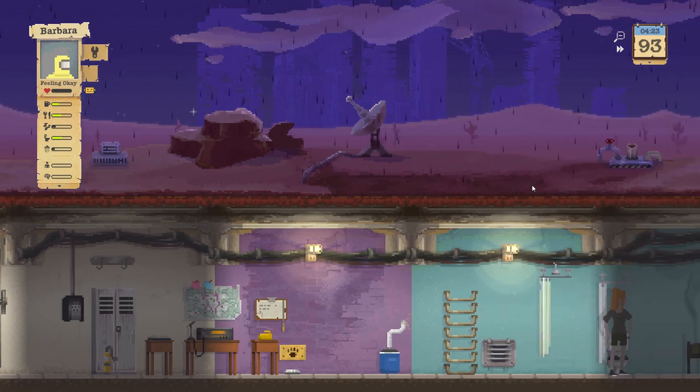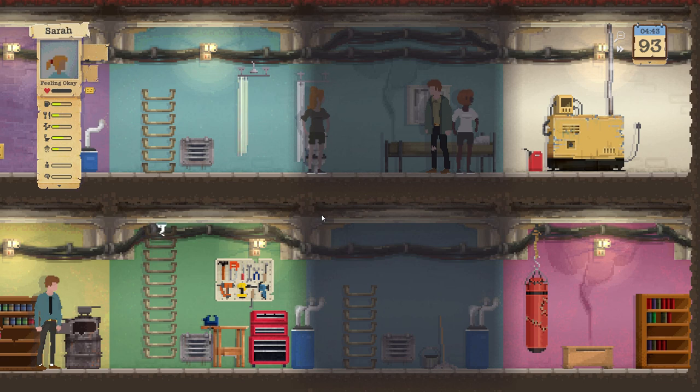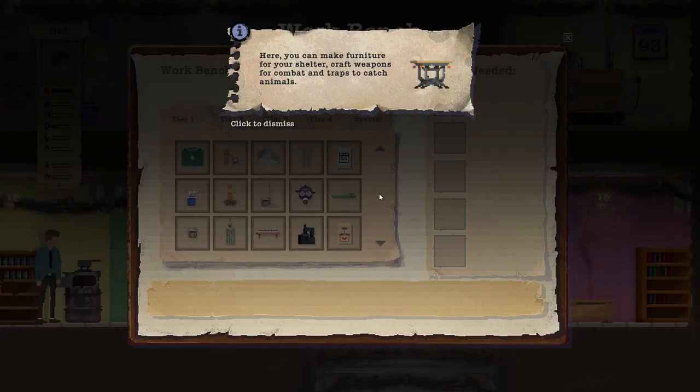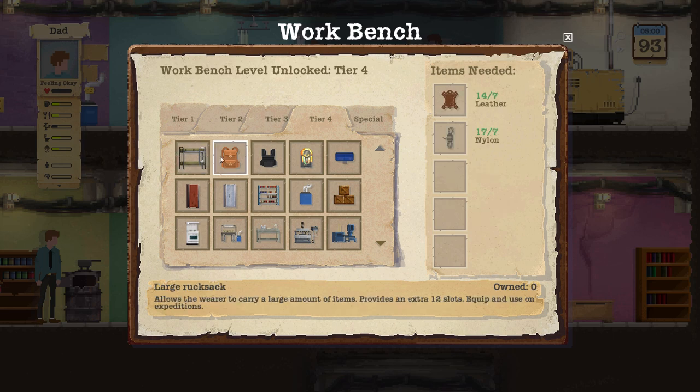I'm going to go make some pretty cool stuff. This opens up a lot of possibilities. In fact, let's get Dad over there and take a look at some things. All right, tier 4, here we go. We have a comfy bunk bed, which we can make. That sleeps two people. Lovely. Large rucksack. We definitely want to get a couple of these going right away. We have enough leather and nylon.